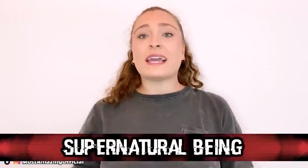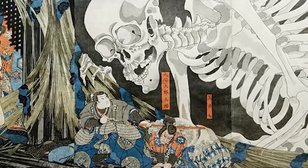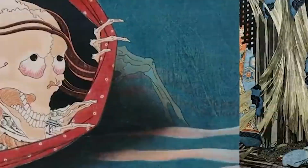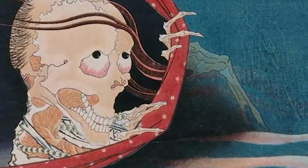This painting was made by Katsushika Hokusai, and it belongs to the Japanese genre of art that is about supernatural beings which are painted on wood blocks. The painting depicts a skeletal man who truly is straight out of a nightmare. The story behind this one is that it apparently is about an actor who was killed.